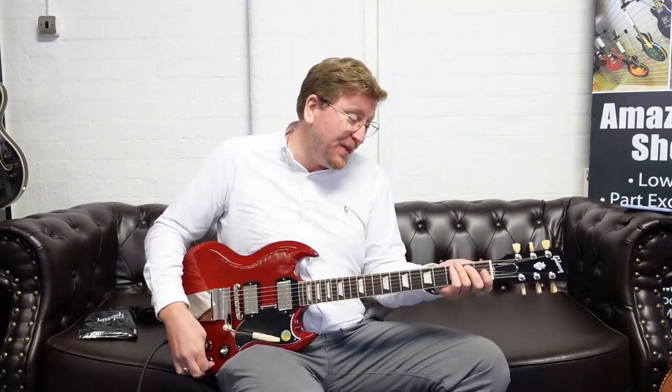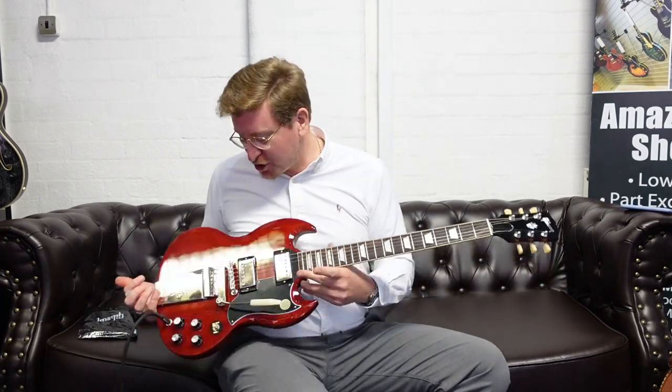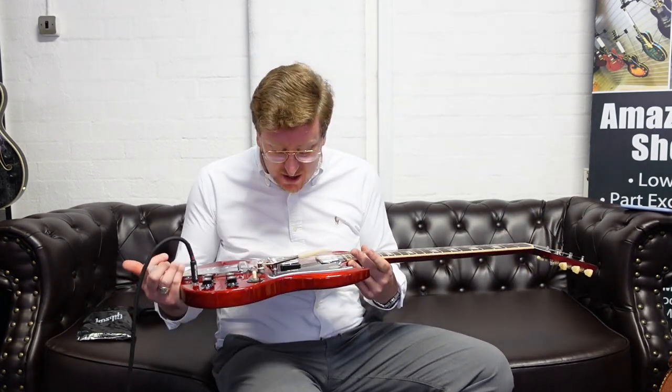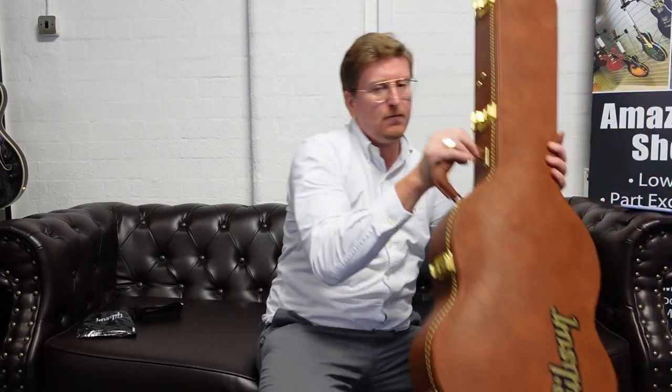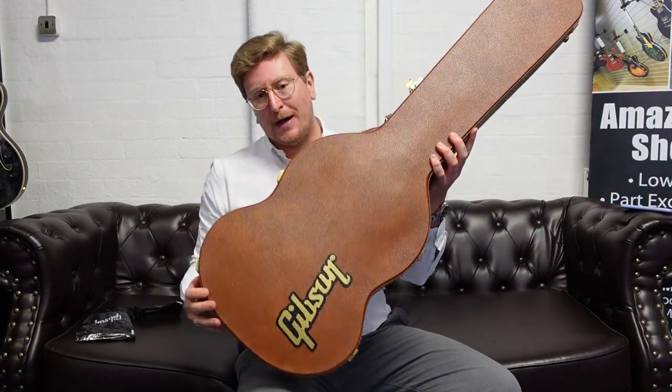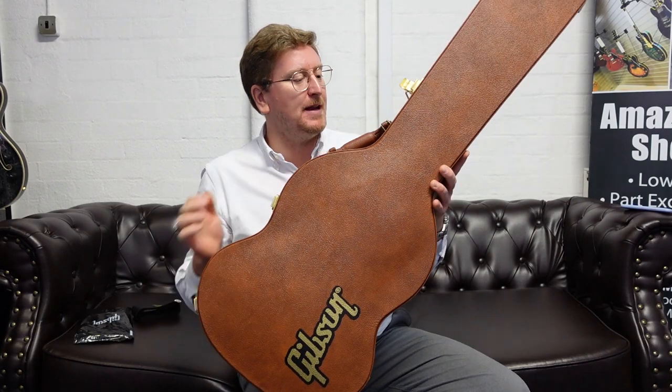Beautiful guitar. It's a must-have, it really is. It looks cool, it plays great, and it sounds awesome as well. It's the kind of guitar you can record with, play live, and look so cool on stage. The guitar comes with a Gibson hard case as well, the brown shell hard case to keep it nice and safe when it is on its travels.